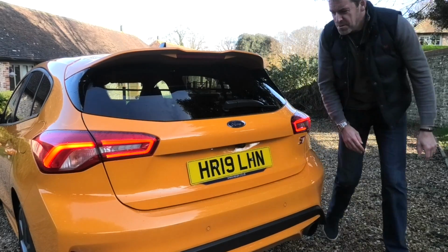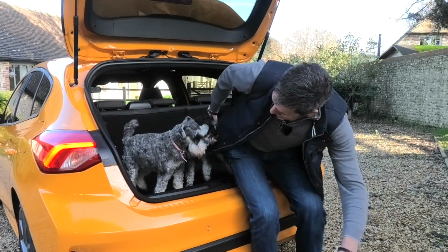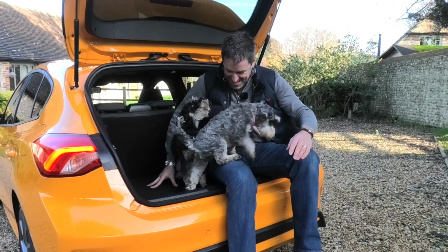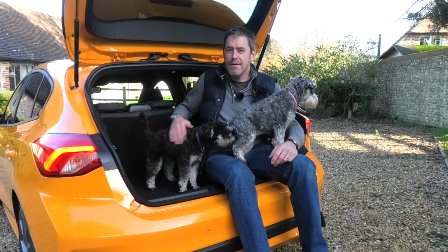Can you get 2 dogs in the boot? Yeah, of course you can. Hello, girls. Yep, they had to be in the film as always.